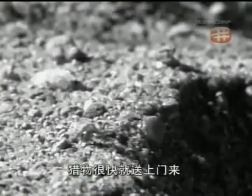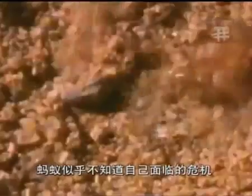There's plenty of ant traffic around here. It doesn't take long. The ant doesn't seem to see what it's getting into.